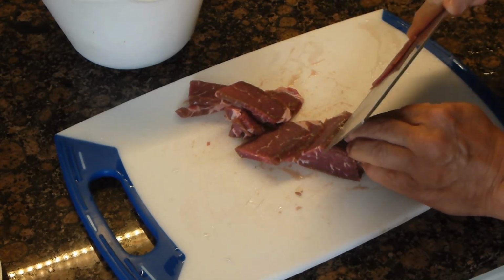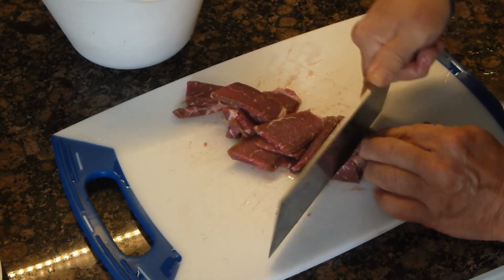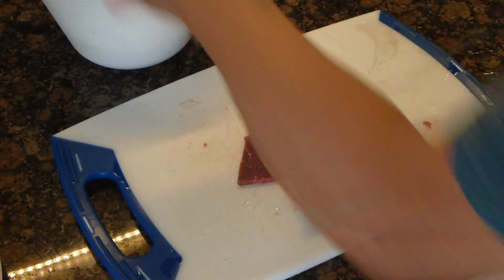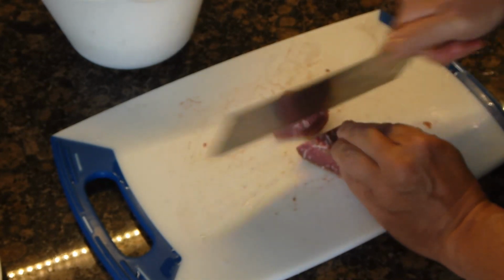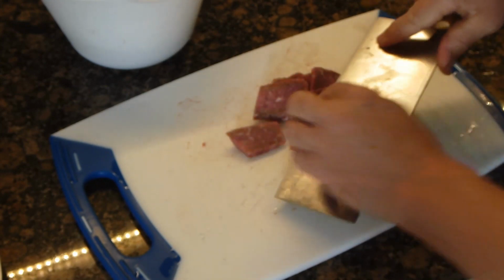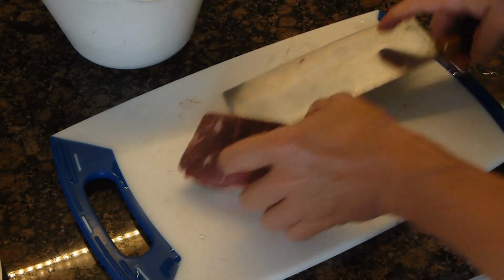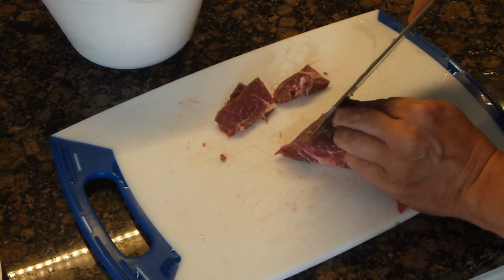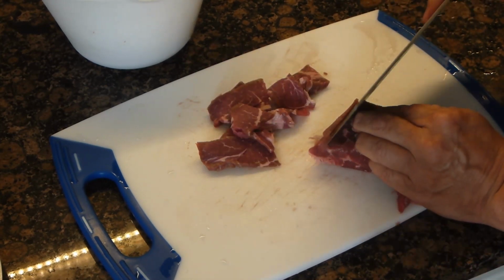See how I'm holding the knife on an angle? My intention to do this is to show you guys how to save time and make it easier on you while we're all in this situation at home. Might as well prepare what you can and make life easier.